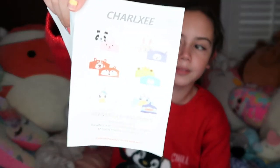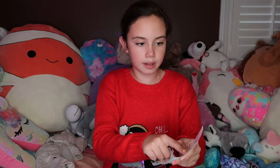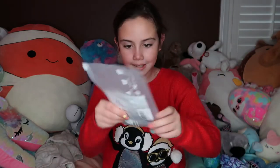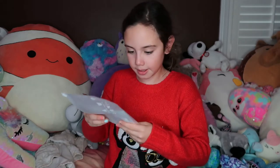And also, my favorite animals are bunnies, so I love these. They're $15 on Amazon, and they're collectible. There's several of them. I don't know if this is the entire list. I counted 11 up here, 2, 4, 6, 8, 10, 11. And they come in a case, and they're by Charlxee, what I can read, because there's an X and I can't pronounce it.